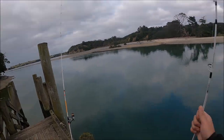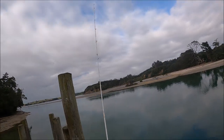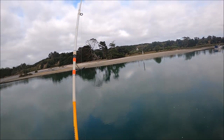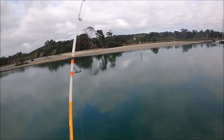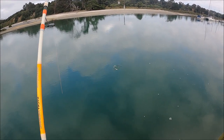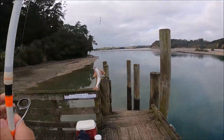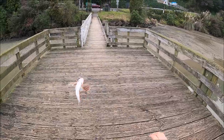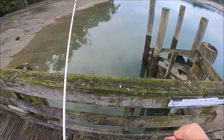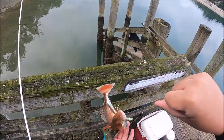Oh, the hell? Oh, I have a fish on. Oh my god. It's a gurnard! Oh yeah! My god, that's the first time I've caught a gurnard here. Oh, patience finally pays off at last. Ow! Spiky.